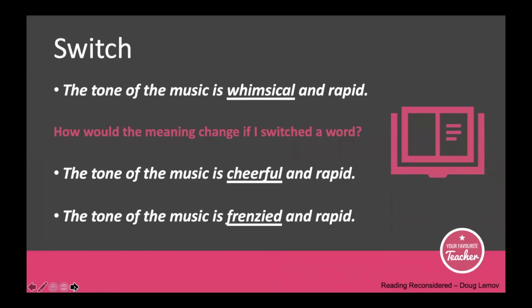Things like switching, I think I've said this a million times, switching things out. So my example, the tone of the music is whimsical and rapid. How would the meaning change if I switched a word? So I've changed it to cheerful, I've changed it to frenzied. Doing little things like that, you can just have a sentence from science, from history, from geography, from maths, and you underline one word, and students need to swap it out for different words so that they start to build up their vocabulary.